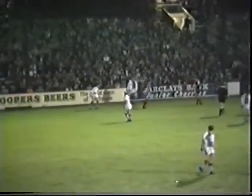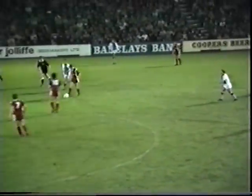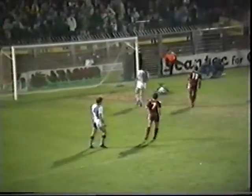Williams' header. Newson. Brooks. Hendry. Cut out there by Driscoll. Now Bishop with Morrell to his left. Morrell put quite a bit of space. Tries a shot. Goal kick. Good effort from Morrell.